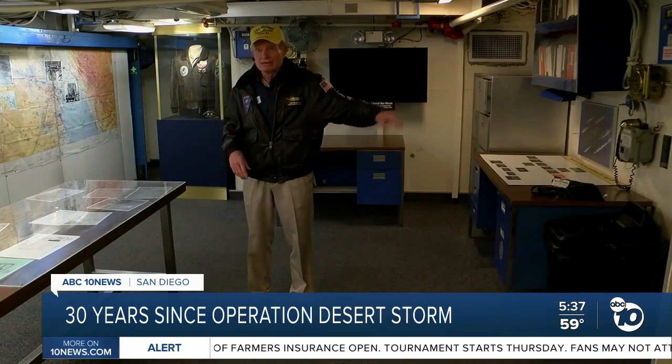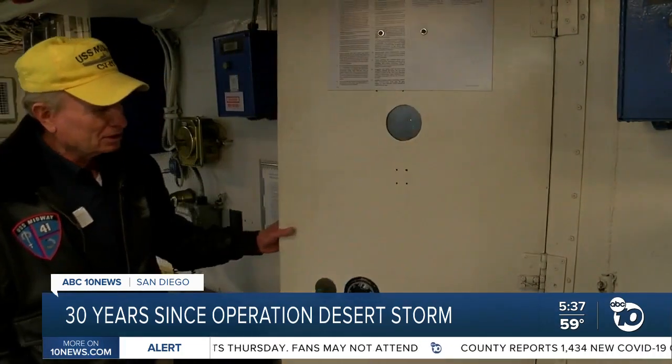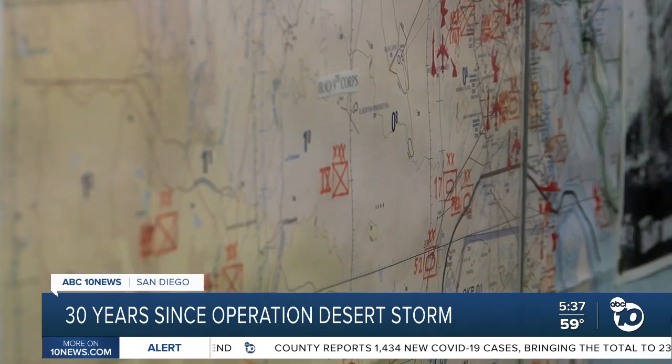This is a big deal. So this room and that room. He's standing inside a once classified room he used to work in during Operation Desert Storm. You're actually working inside of a safe. A fight that drove the Iraqis out of Kuwait in 1991, and the USS Midway was the command ship for all naval forces. It doesn't feel like 30 years.